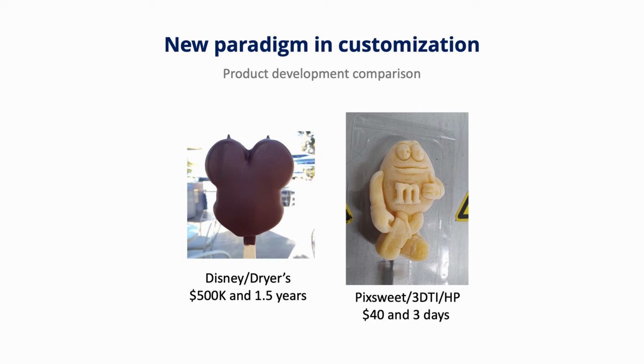I titled this slide New Paradigm in Customization, and let's pause here for a moment and look at those numbers. With 3DTI, we are not just disrupting old industries, but we're also disrupting the entire product development path to an end product. So if I were to want to make a custom product for, let's pick a Disney theme park, for example, it's incredibly difficult for these massive companies to do that. It's very costly. It will take a long time. Those numbers are now totally different with 3DTI. And on top, we're able to add a very three-dimensional customization that has not been possible up until today.